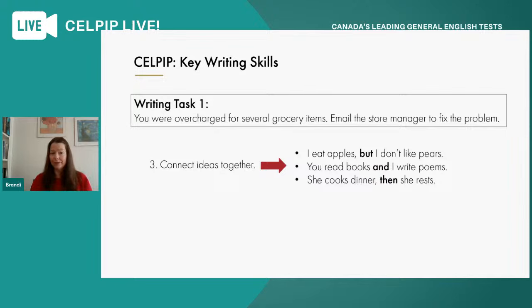In my second example, we've got you read books and I write poems. So again, two different sentences, but connected together using the word and, which is a very common word. It connects similar ideas. So we're looking at activities that we both do. So that's why and makes sense here. Last but not least, we've got she cooks dinner, then she rests. So those are two different sentences, but we've connected them together through sequence. We're looking at, I guess, what we do first and what we do second. So these are, again, ways to connect ideas using conjunctions. So really important skill to have.